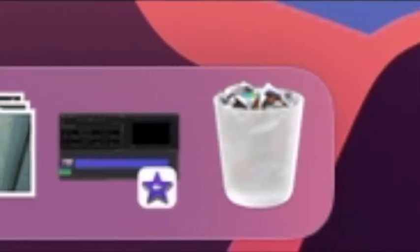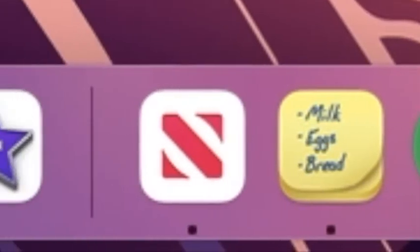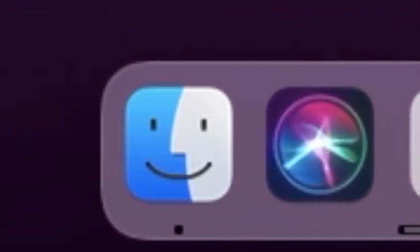This redesigned dock with uniform app icons. Every single one of them just looks amazing. Look at them, they all look the same shape. It's all nice, it's clean, and this dock floats. As you can see, it's not connected to the bottom of the screen.